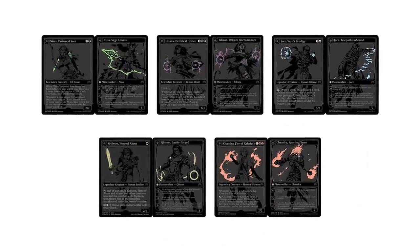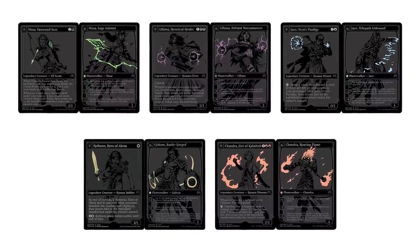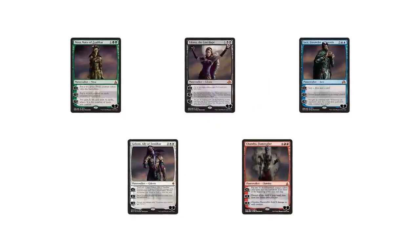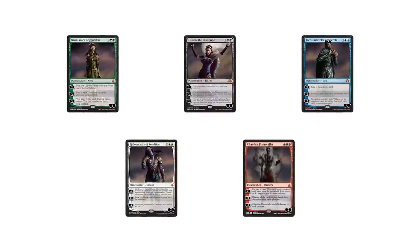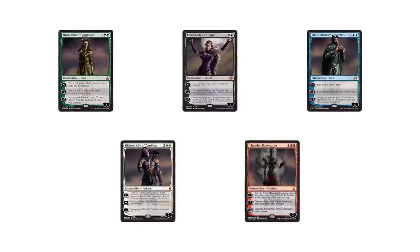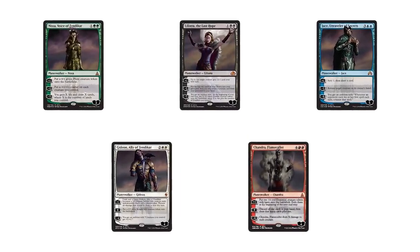The year after featured all 5 double-sided Planeswalkers from Magic Origins, with Jace, Vryn's Prodigy, representing blue. And for 2016, it featured a cycle of Planeswalker cards from multiple sets, with an alternate art zombie version of each Planeswalker, except for Liliana, which represented the summoner of these zombie Planeswalkers.